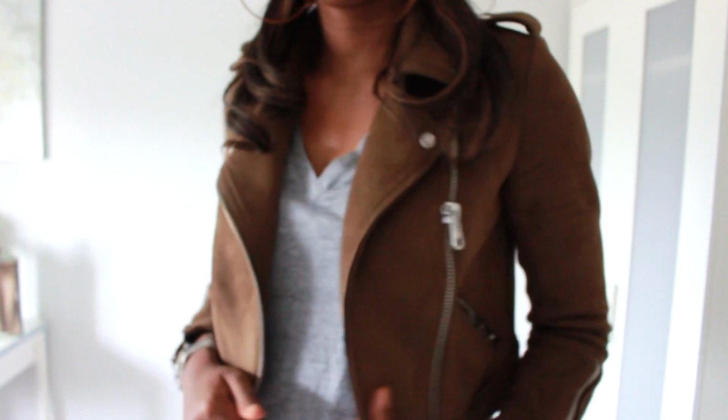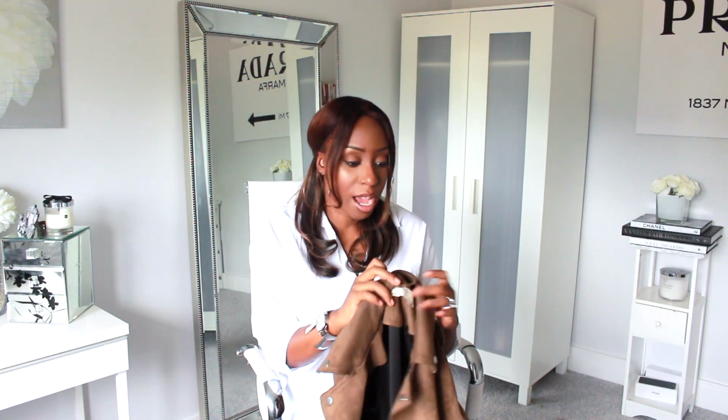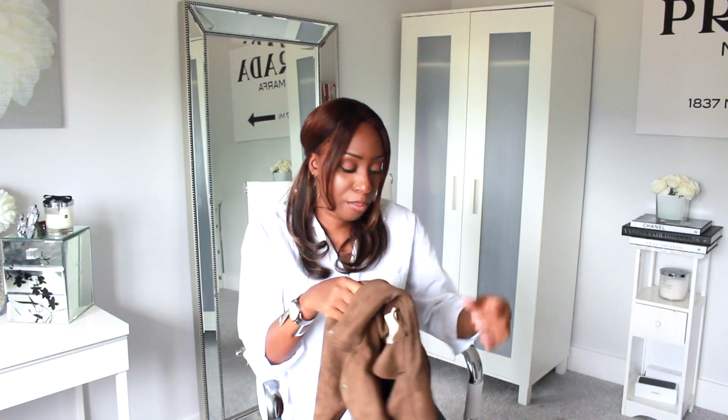So this I would wear with an outfit like this: shirt, jeans, over the knee boots, and this, and some Ray-Bans, and you're killing it, guys. This is a really simple jacket. I've seen loads of online retailers like Misguided, Boohoo, New Look, Pretty Little Thing do the same version of this but a lot cheaper. So you don't have to get it from Zara, but I do notice the difference in feel.